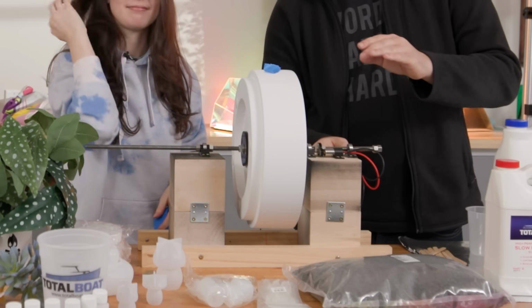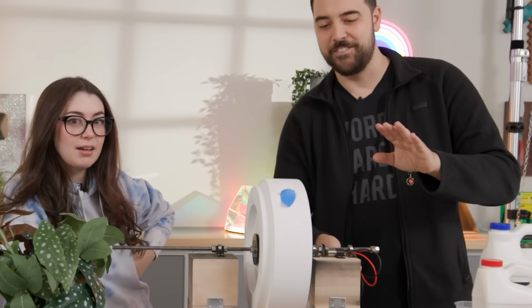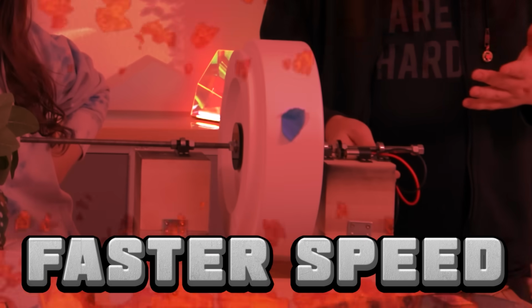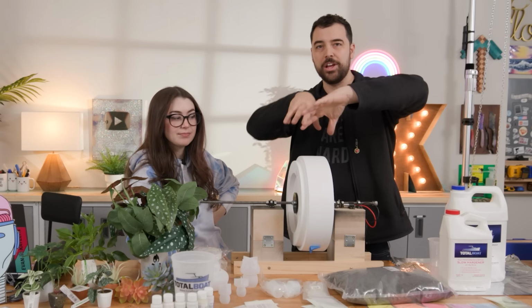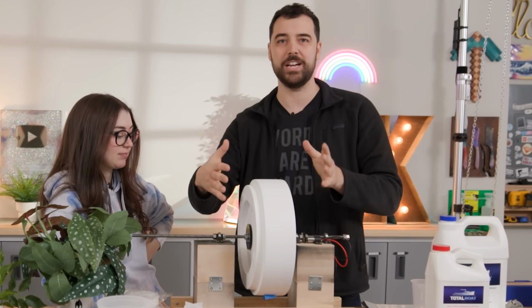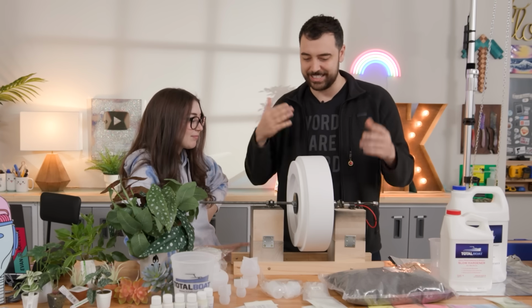Watch this. Super slow speed. And then faster speed. Crazy! The whole reason we are moving it this slow is because we want the resin to evenly flow and coat it. And one reason why it's great that it's adjustable is we don't know what that speed is. I think that this is going to be in the range, but we won't find out until we've already poured all the resin on it.